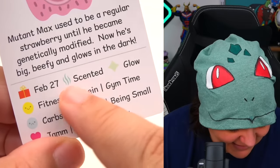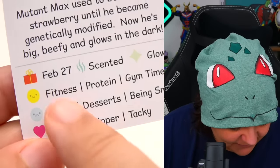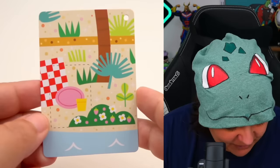So this one's birthday is the 27th. You know what? I won't sniff it. I'm interrupting myself. I need to sniff this. It does smell like strawberry milkshake. Kind of like Nesquikky. Nice and sweet. I like that. So here are the likes, dislikes, and friends. And of course, the birthday. Here's what the environment looks like. And the sticker. Our strawberry glows only at the top stem. Let's keep those going because this is just way too much fun.